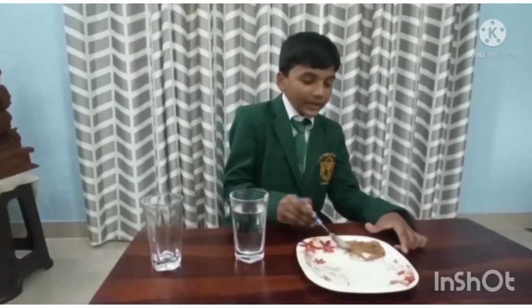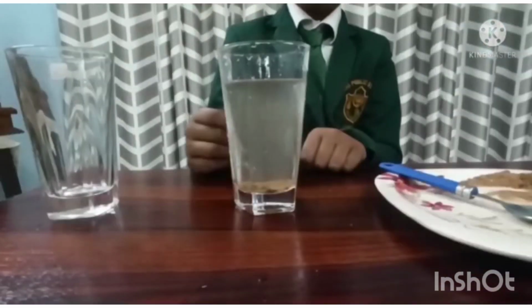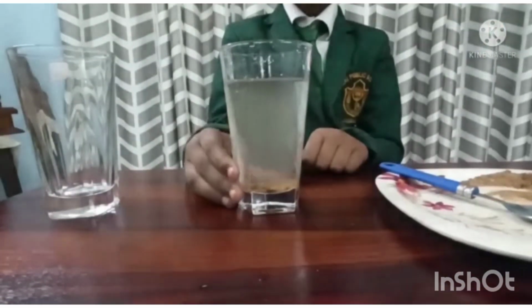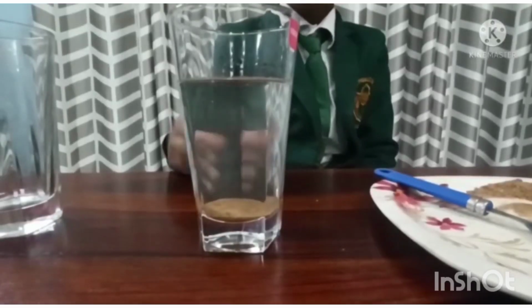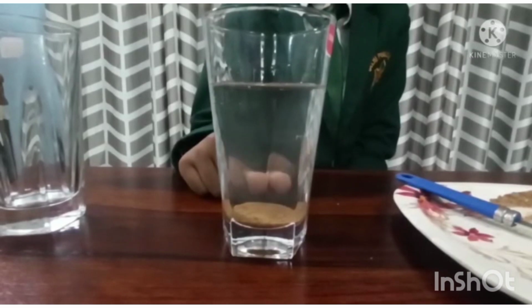Today I will explain about sedimentation and decantation. For this experiment, we need sand and a glass of water. Now we will take 2 spoons of sand. Now we will mix it with water. Now you can see the water is dirty. Now we will wait for some time. Now you can see the sand settle at the bottom. The clean water is above the sand.